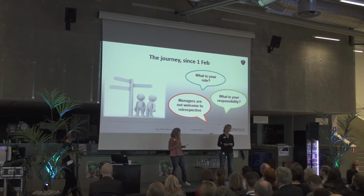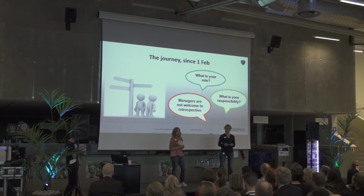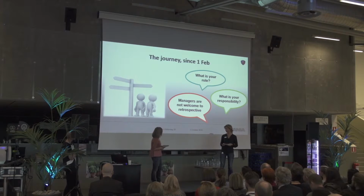And if you go to the development teams, they were not used to a manager being present. They sat on the floor by themselves. They were not used to that. So when we came, they were asking a lot of questions. The first weeks, they were asking me, what is your role? Will you be the new Scrum Master? I am the Scrum Master. Will you be that? And so on.